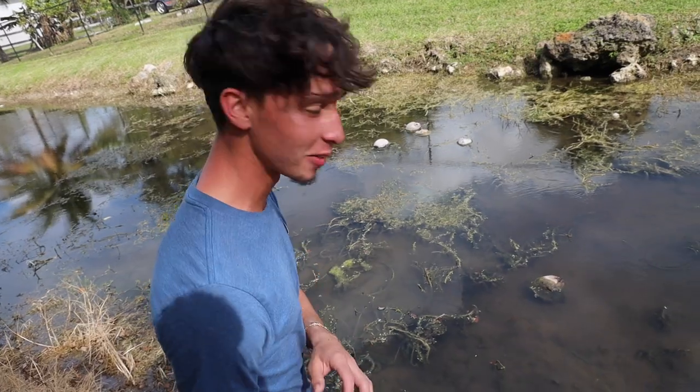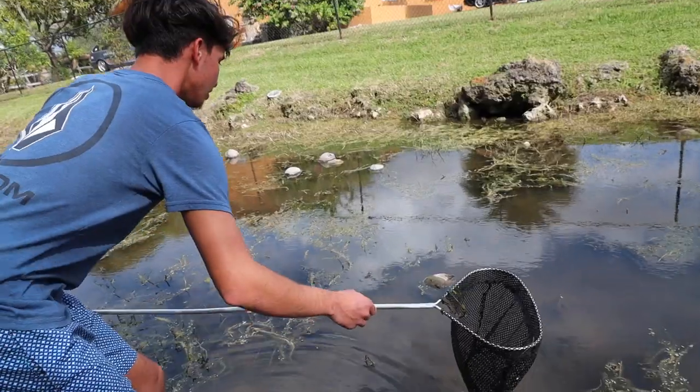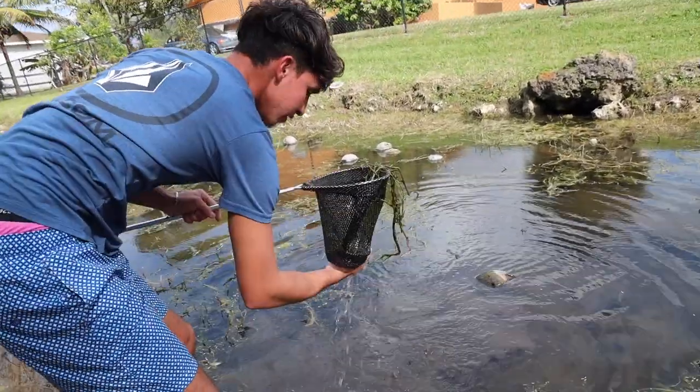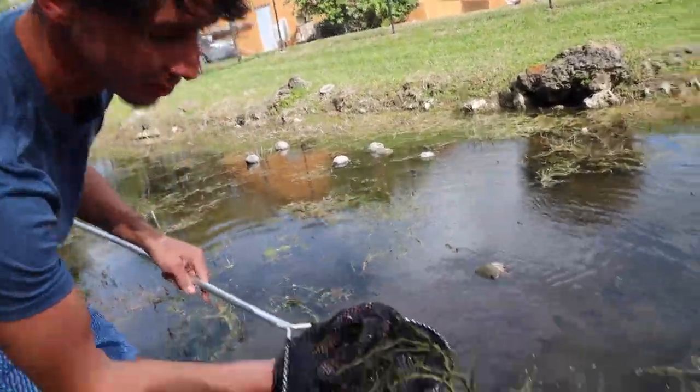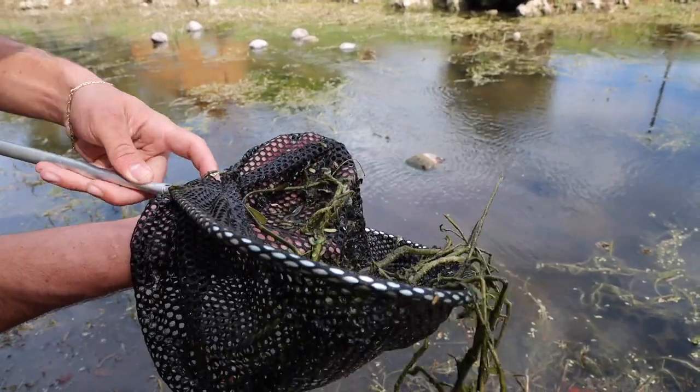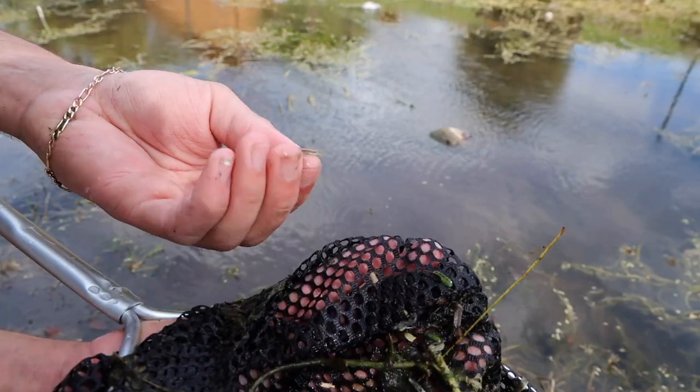I think we just found what we're looking for. We're about to find out, guys. Did you get it? Again, just some regular minnows. No. Well, this one isn't a regular minnow. I forgot what they call these. Kind of got like a black stripe down the side of them. A pretty cool catch for sure.